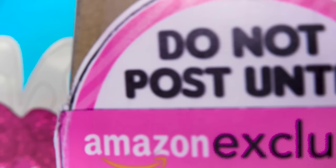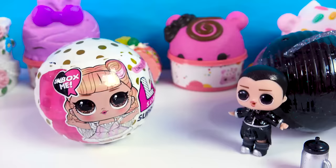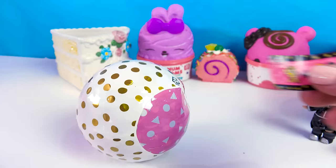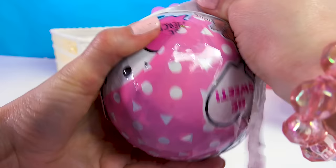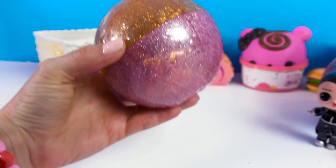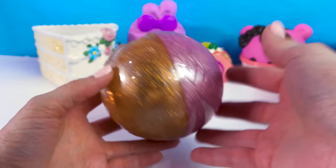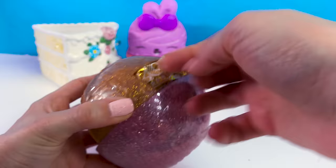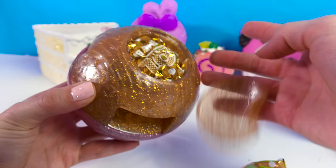Oh, these are an Amazon exclusive. So his name must be Leather. So who is his Supreme BFF? She must be in here. We've got another BFFs Forever. Ooh, so it looks like this one is a pink and gold glitter ball. We got a surprise here. Little Supreme surprise. And Supreme surprise on the top.